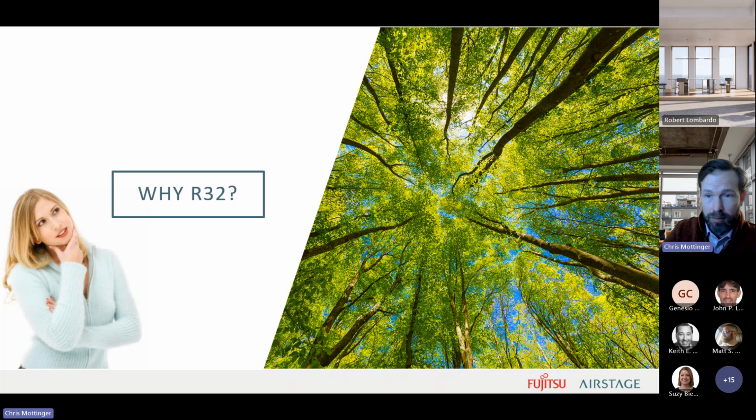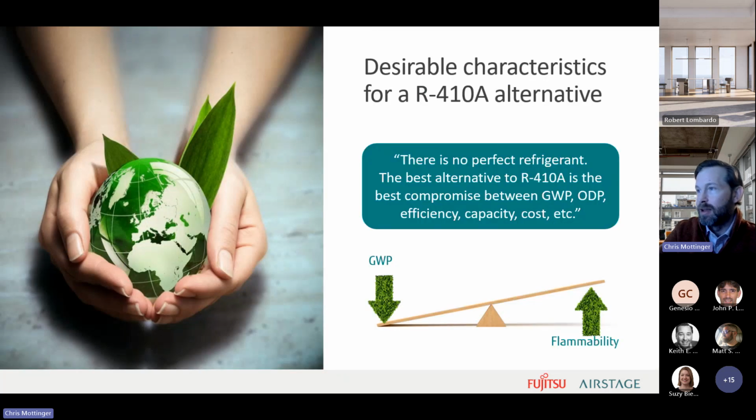For the most part, the world globally has selected R32 as the refrigerant of choice for their systems out there. Here in the US, 454 is being used in unitary products overall, and R32 is being used in ductless products overall, as ductless are more of a global product and it's more globally accepted. Refrigerant for the AIM Act and for A2L being R32. There is no perfect refrigerant.